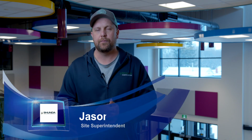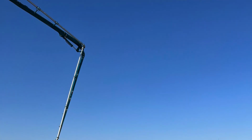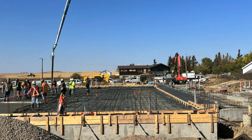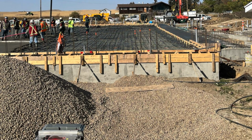Essentially, we built a K-12, 26,000 square foot new school in the village of Morin. So an extremely exciting time for the village of Morin. It's a small village. Their school was getting to the point of ready, and so we went in there and built a brand new school.